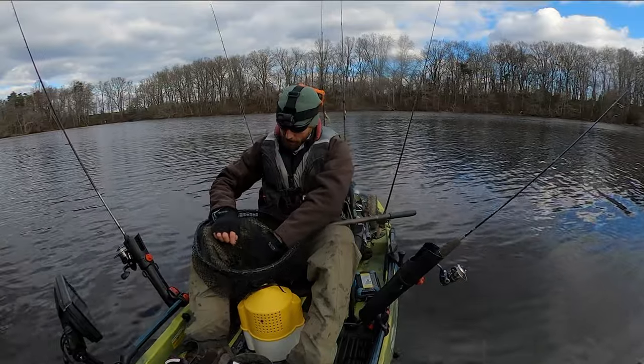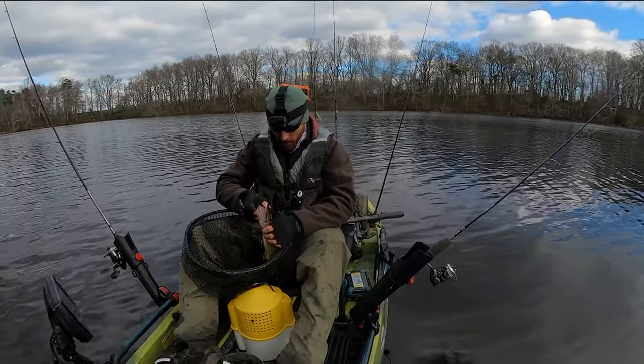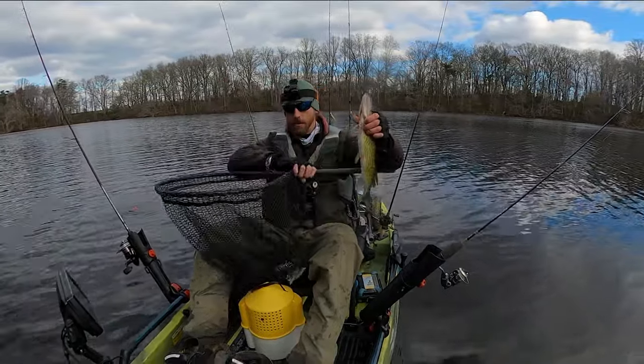And I know I always emphasize it, but if you're gonna be doing live bait fishing, especially catch and release live bait fishing, use those circle hooks, folks. You'll save so many fish out there.